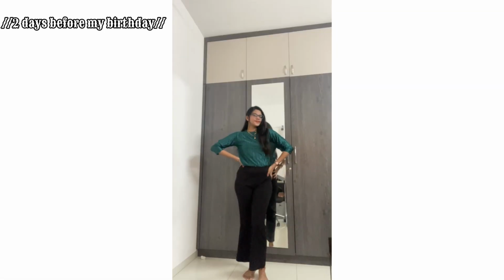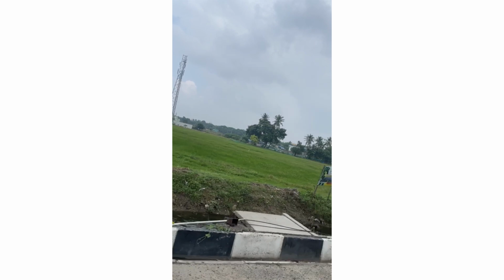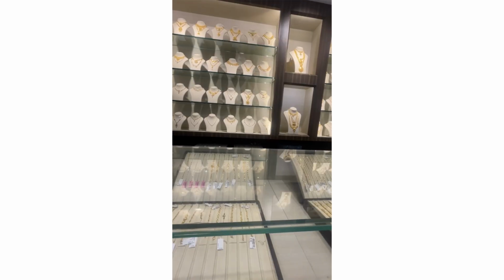Stay tuned. Guys, welcome to my birthday gift shopping. This time my parents are going to gift me jewelry. So I'm going to select the design myself, to check it suits me. So we are going to Kalyan Jewellers and we saw some collections.